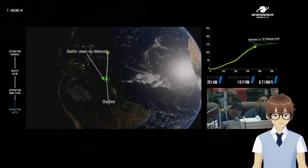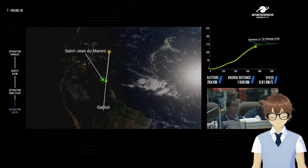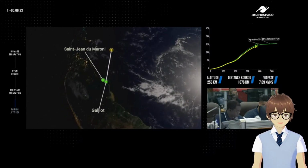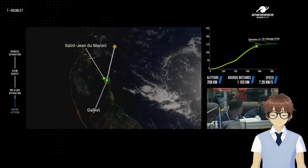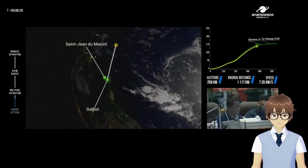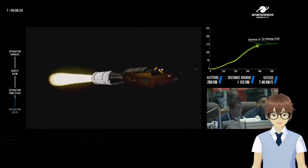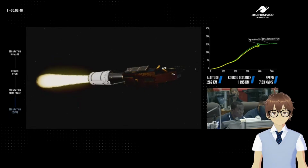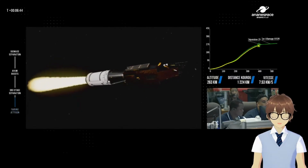It is actually a liquid-fueled upper stage, a hypergolic stage that consumes dinitrogen tetroxide as the oxidizer and unsymmetrical dimethyl hydrazine as the fuel. Yeah, it's pretty nasty, pretty toxic, but if it works, it works.